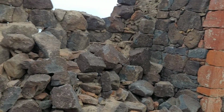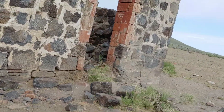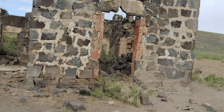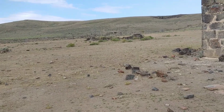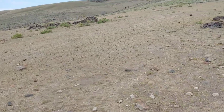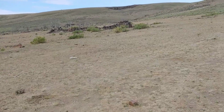It's another opening. Honey, there's other buildings back here. I know, I saw that. I was just trying to get some footage of this one. This one's really cool. What would this have been over here? I don't know, maybe somebody's home? It's a pretty big building. I've got hundreds of Mormon crickets following me.